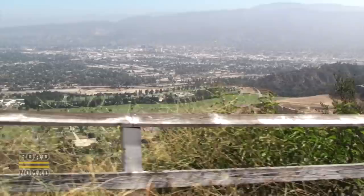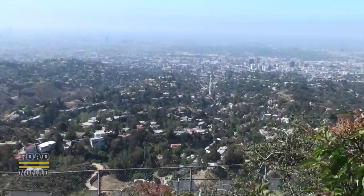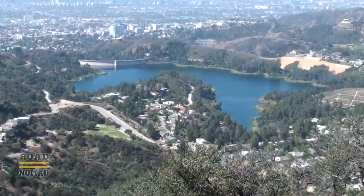We finally make it to the top. From above, we enjoy a hazy view of Los Angeles, including the Hollywood Reservoir. And down we go again.